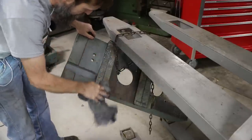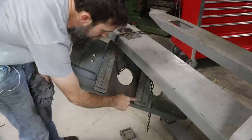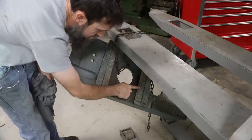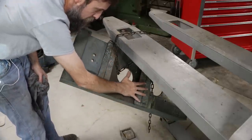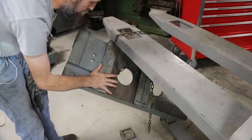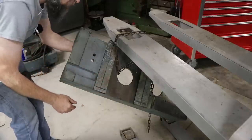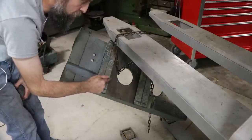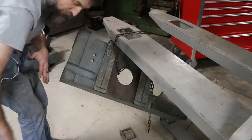So these machine ways here are done. They just need cleaned up a bit where it's set. I say done, they're not done. I need to put in my oil grooves on this surface here to facilitate nice oil retention on these machine surfaces. I machined these on the shaper and then checked it on the surface plate in comparison to the top here, which is where the table rides back and forth.